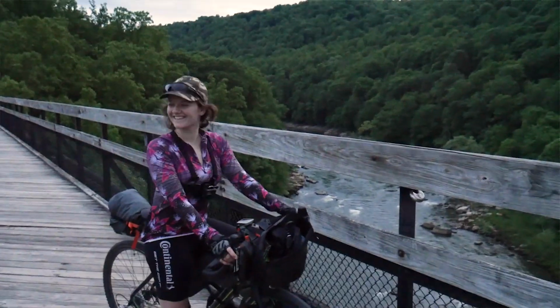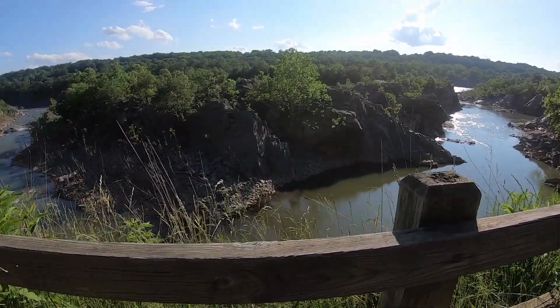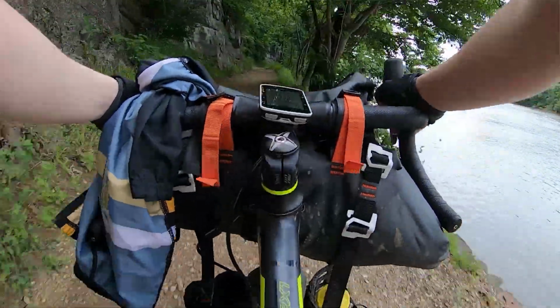If riding a bike is a big part of your life as a commuter or an athlete, you might find that riding the same routes day after day might get a little stagnant. So for many cyclists, this is where bikepacking comes in. Great adventures await you amidst stunning scenery and tucked away trails just begging to be explored.